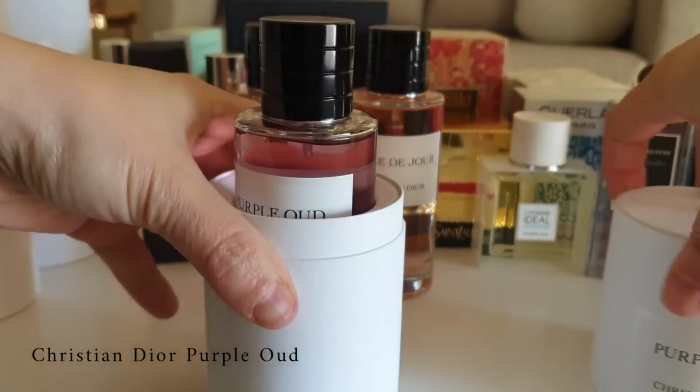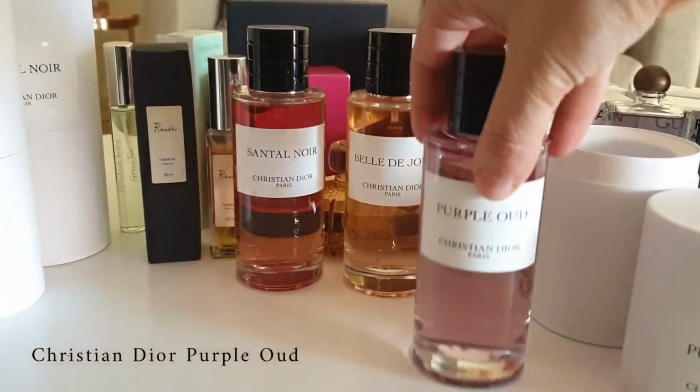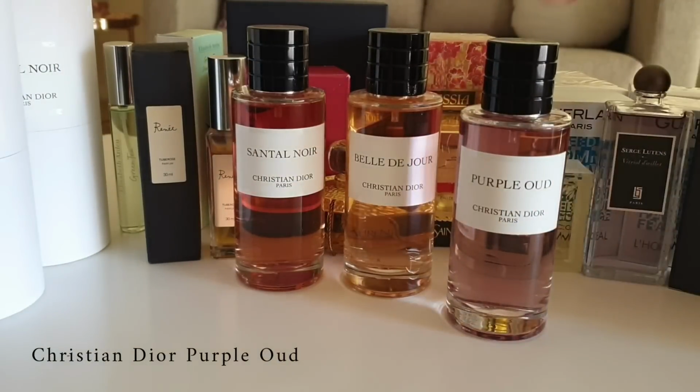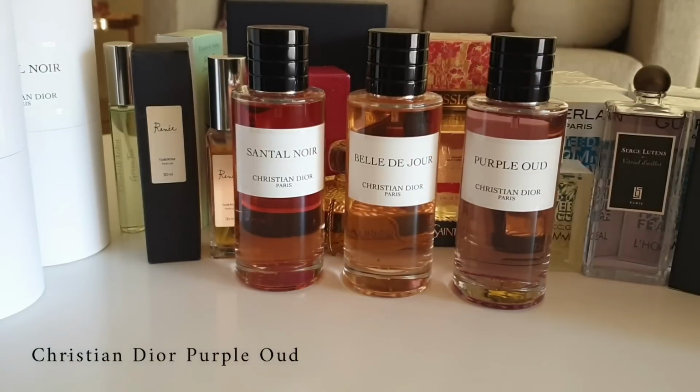I was expecting a lot more from this one. Everyone was raving about it. Purple Ode, it's gorgeous, this, that. No, I don't find it interesting enough. It's very bland. It's spicy. And I think it's got like a tire note or something like that. And it doesn't last. I just didn't find it to be spectacular.